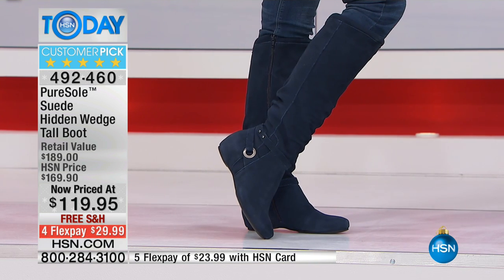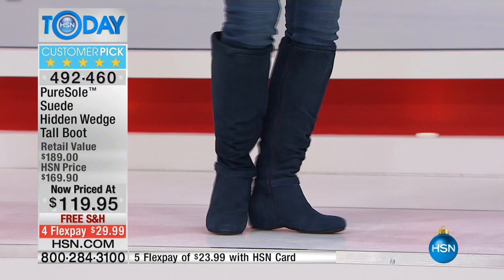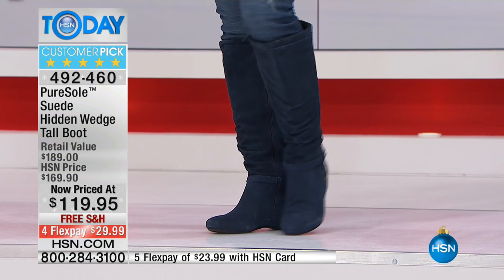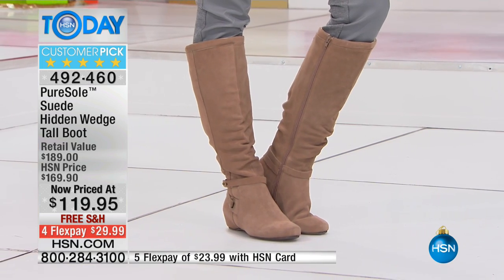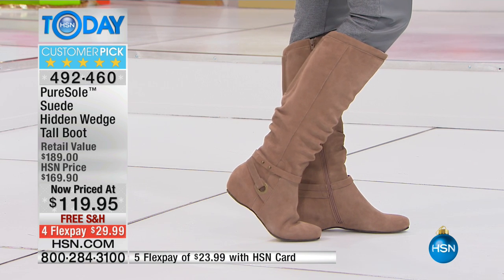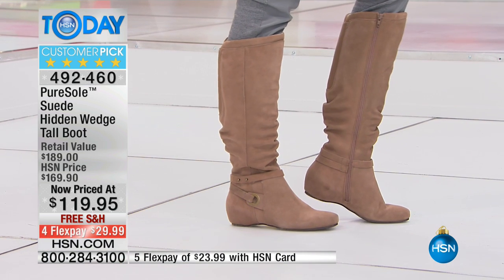As you had mentioned, it does have that hidden wedge. So it takes you up just a little bit. Just a touch. So it has the look of the flat boot, the flat silhouette that's really on trend right now, but you do have that wedge, so you're not flat on the ground, and it has the memory foam within the heel and also in the footbed as well.